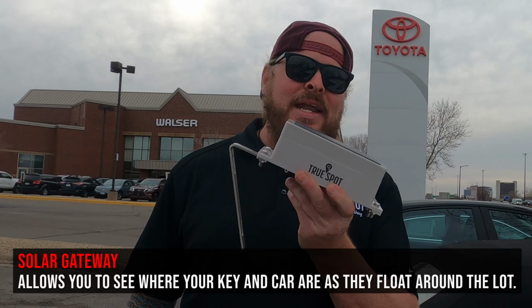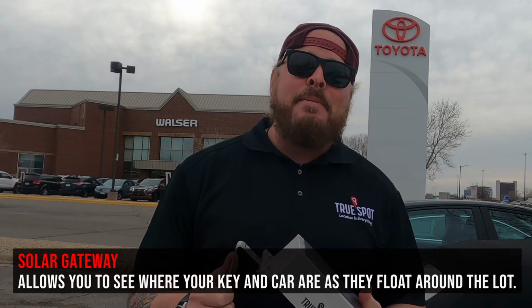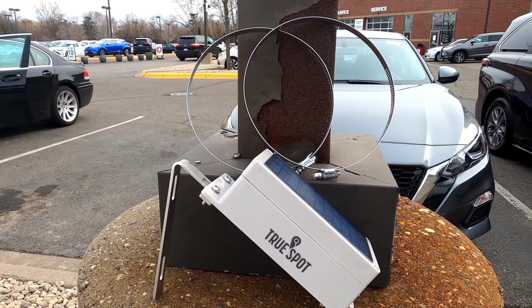All right guys, so the first thing you're gonna need to do is set up a network that'll allow you to see your keys and cars as they float around the dealership. And that's gonna consist of 2 things. The first being a solar gateway. We install these outside. Typically we'll mount them to light poles and that way it can catch light. And this is gonna allow that network to talk outside so that you can see those key tags and those car tags as they float around the lot.